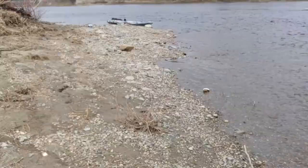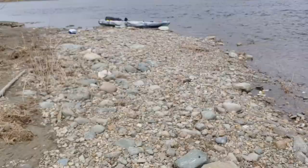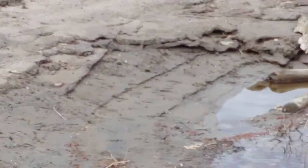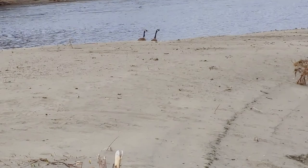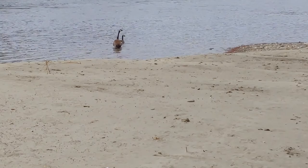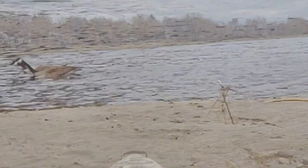So once again, I find this spot too exposed for a base camp, so we'll take a little bit of our food in and we'll go back again up the river, get some energy and get back on the water. Trying to get a closer peek at those birds. Looks like I'm not the only one on the water today.